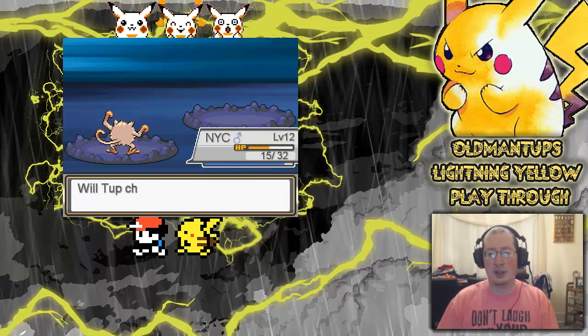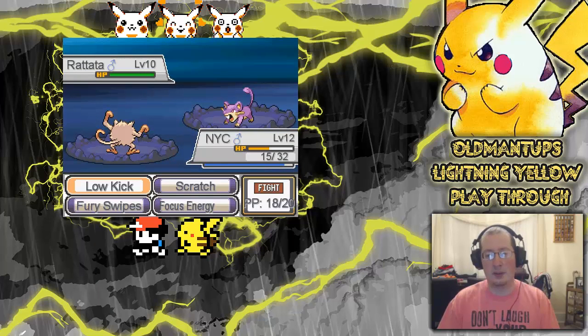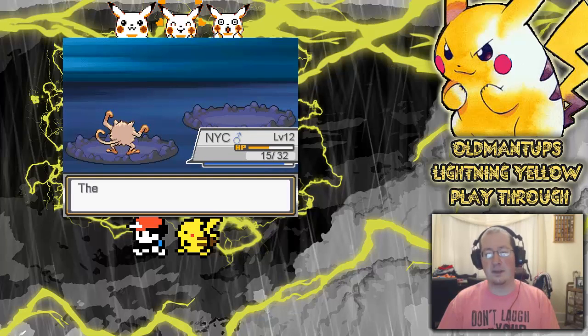Gonna get some experience. Gonna send out Rattata. We're just gonna stay in because... disappointment. So let's just go ahead, Low Kick. Please be a 2. Okay, that's an easy 2-hit KO. Gonna Focus Energy, and it could potentially Quick Attack crit kill us at this point. Not gonna happen. Low Kick is gonna finish it off. And Rattata is gonna go down on MIC.